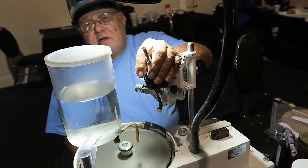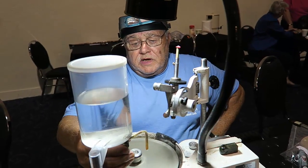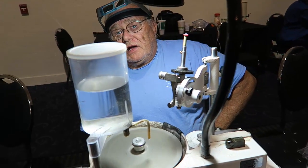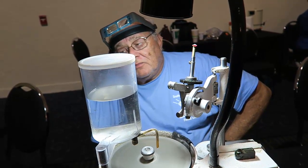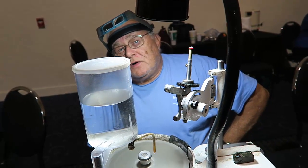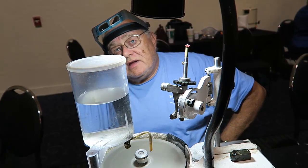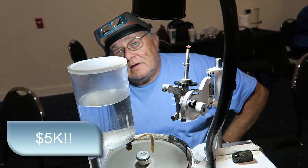Wow. We had a gentleman in here last year. He was in the military and he bought a ruby. It was about 5 carats. Bought it over in Thailand and brought it over here. We checked it out and it was phony. And he paid $5 grand. Oh my goodness.